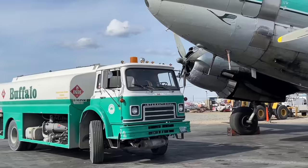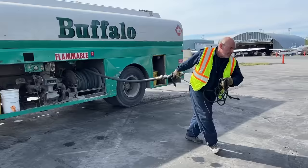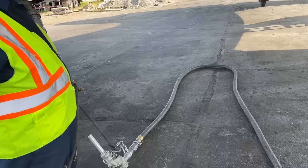So being an old piston-powered plane, they use what's called avgas. Avgas is used in general aviation and old transport planes. Look at the front, 100 low lead. That's the actual octane rating of the gasoline. This is how you refuel the C-46. Get up there. Okay. Right here.